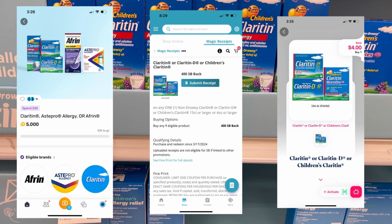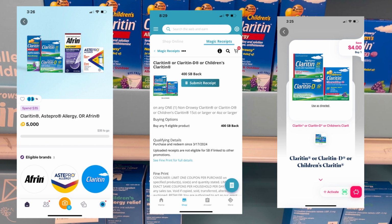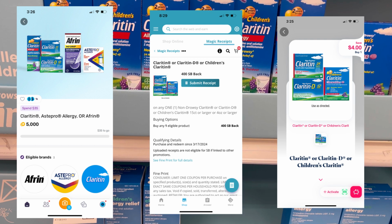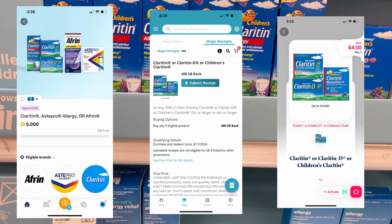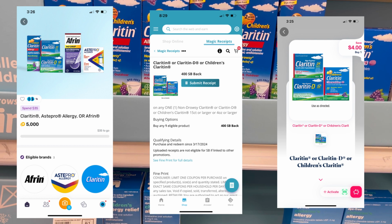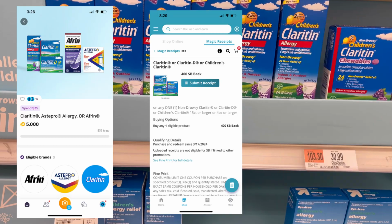But you could use the Fetch offer for $5, Swag Bucks for $4, the Ibotta for $4, the $4 Shop Me 'em, and the $4 Target Circle, and you could buy 3 bottles. 3 bottles would be $35. With all those rebates, which equal $21 in coupons, you'd pay $14 for 3 bottles, or $4.66 each.